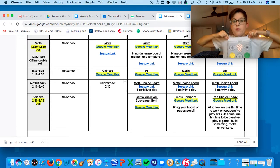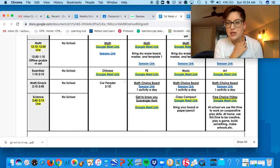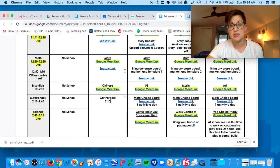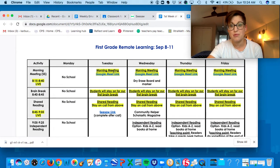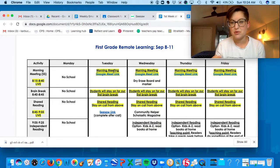I'm wearing my Tour de France shirt because it's going on right now. So make sure that you come by, say hi. It was so lovely seeing so many students at supply pickup. So that was really nice. Now I feel like I know every face and every name, and that'll just be really awesome.